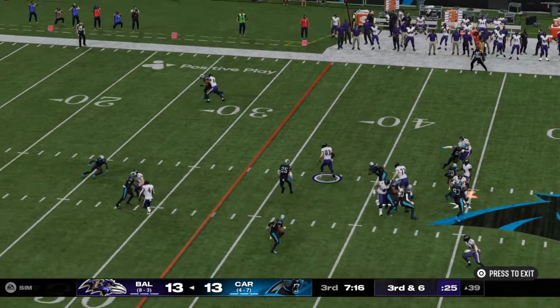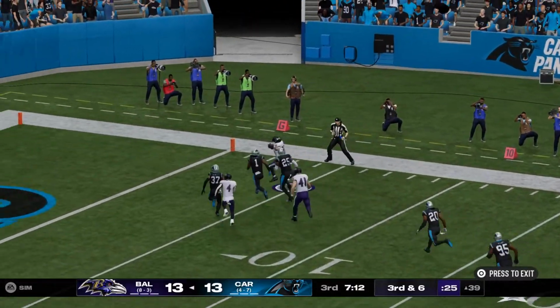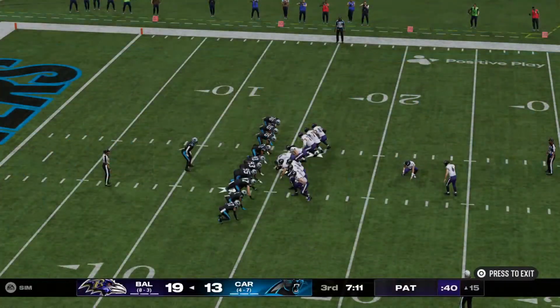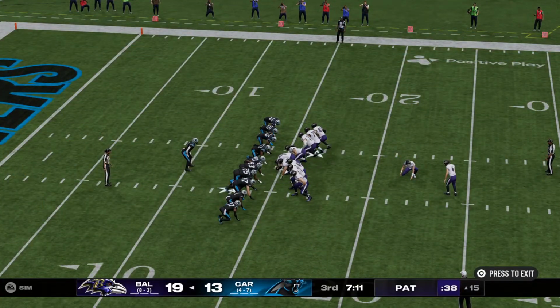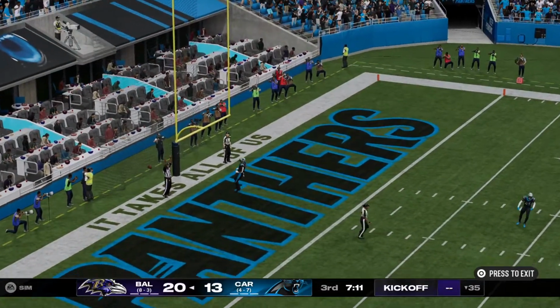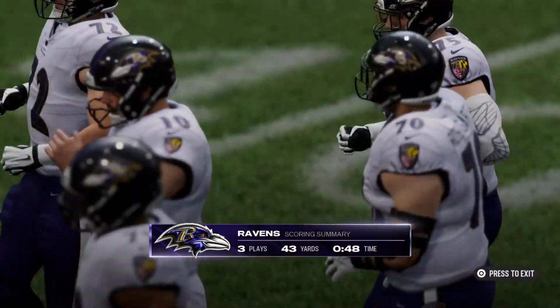Jackson. He'll complete this one to Watson. Look at the big fella go. And he'll take it into the end zone for a Ravens touchdown. A great effort there. 39 yards. And the Ravens take the forced turnover on defense and convert it into 6 points.